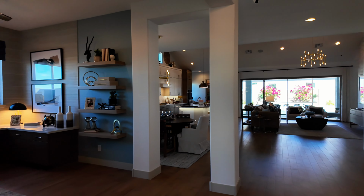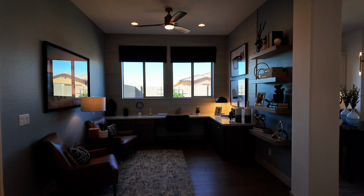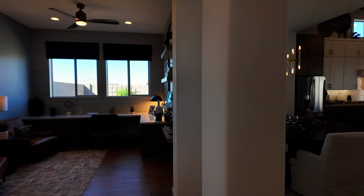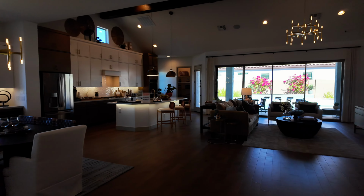But right as you walk in, you'll see this with a lot of David Weekley homes, especially the single story, of just how open they are. You have this beautiful study right here off to the left, or whatever you want to use it for. For my kids, it'd probably be a playroom somewhere for them to go make a mess.